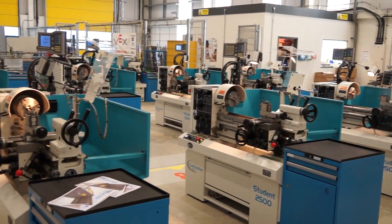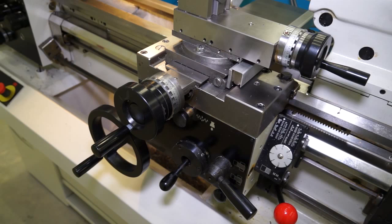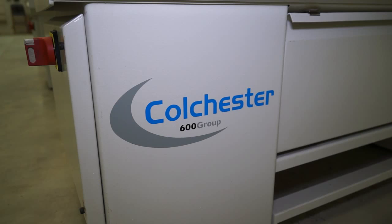It gives the students the ability to use industrial machines so that when they go out on job placement, which happens 1 day a week here at the Leigh, they're using industrial machines within the training facility as well as in the industrial facilities they're being trained within. It also allows them, when they apply for jobs in a few years' time, to have experience of using industrial machines with FANUC controls and Heidenhain controls.